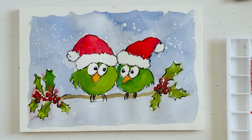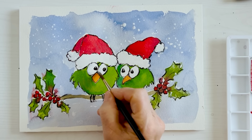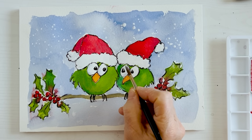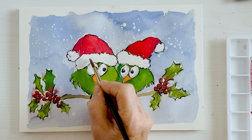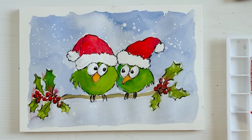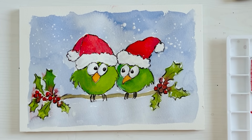A little bit of very pale blue. Perhaps I might mix it with a tiny bit of gouache to just give some shape, some shadow to the eyes. And I know that's on the other side, but he's looking the other way. And then a bit more shadow in the furry bit of the hat.